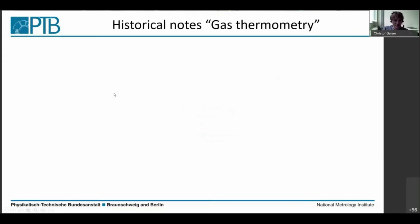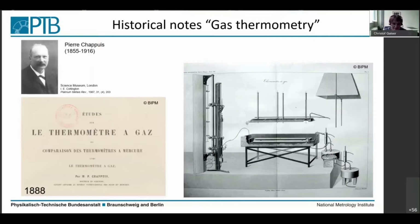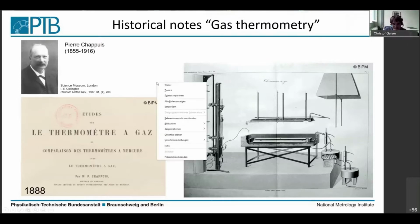Historical notes. Let's start with Pierre Chappuis. He worked at BIPM in the 1880s and 1890s until 1900, and he was a famous person for gas thermometry. So he worked with a gas thermometer. Here you see a picture of it, and he established the first temperature scale based on gas thermometry using hydrogen. So very beautiful and pioneering work in that field.